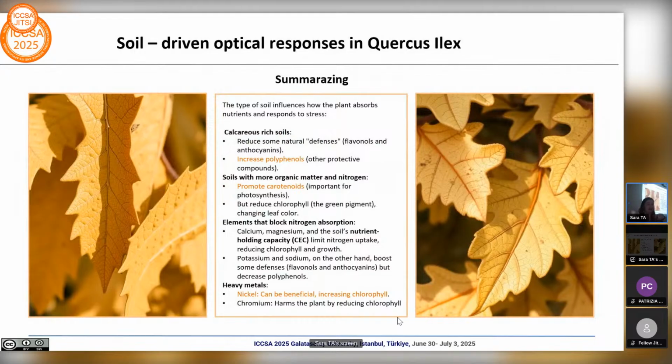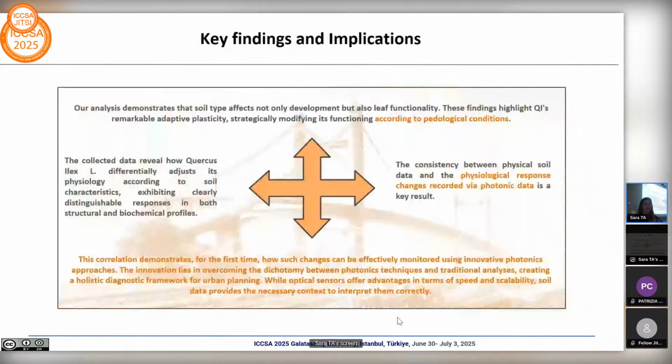and this is our case in Seoul. Organic matter and nitrogen promote carotenoids, and this happened also in our control zone. And this change also regards the level of heavy metals. So nickel can be beneficial, increasing chlorophyll, and chromium harms the plant by reducing chlorophyll. So this consistency between physical soil data and the physiological response analyzed via photonic data is the key result. This correlation demonstrated for the first time how such change can be effectively monitored using an innovative photonic approach.